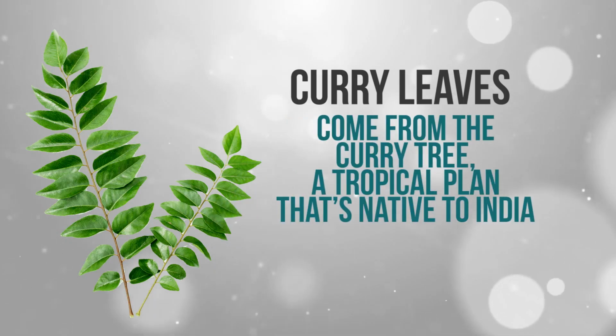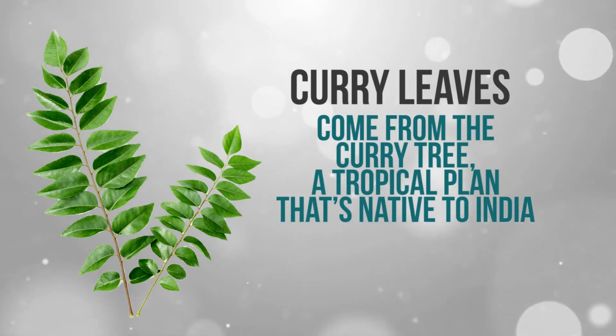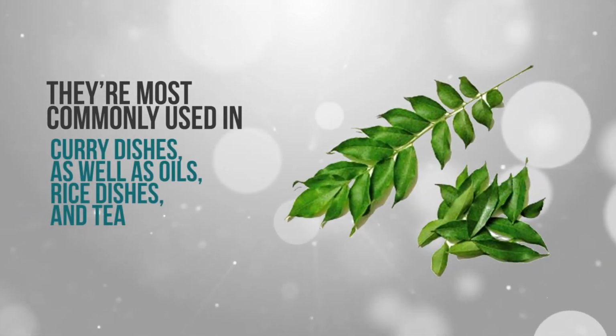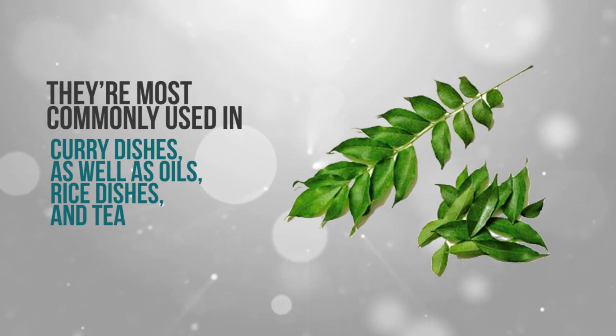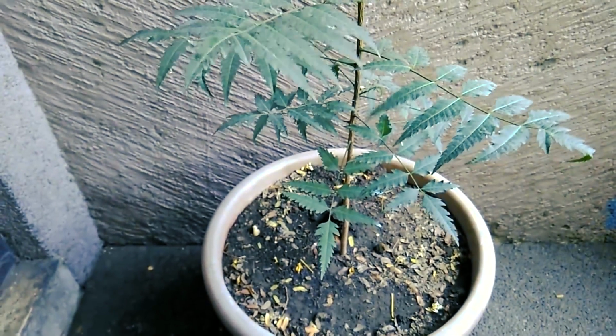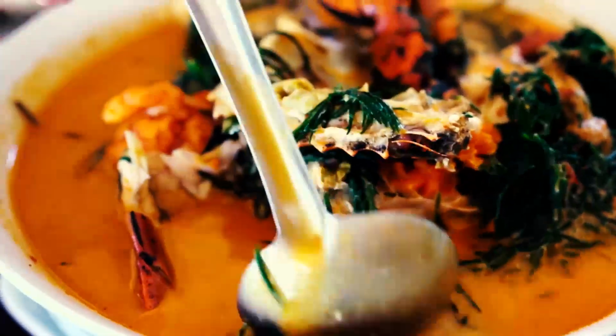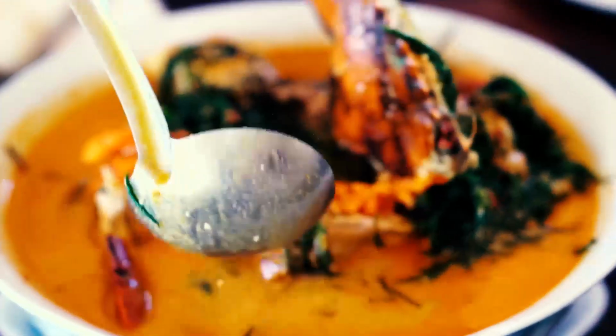Curry leaves come from the curry tree, a tropical plant that's native to India. They're most commonly used in, you guessed it, curry dishes, as well as oils, rice dishes, and tea. Curry leaves are very aromatic and have a strong flavor that has been compared to citrus and lemongrass. When cooked, curry leaves have a mild and slightly nutty aroma.